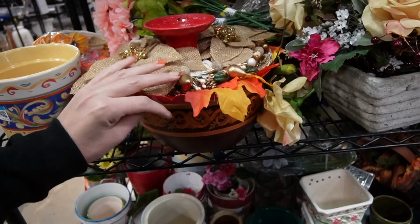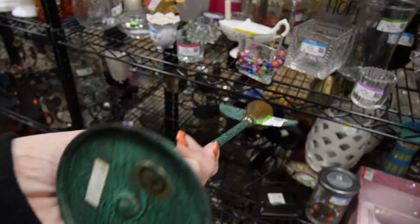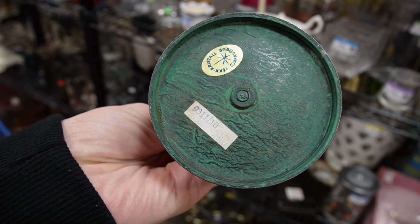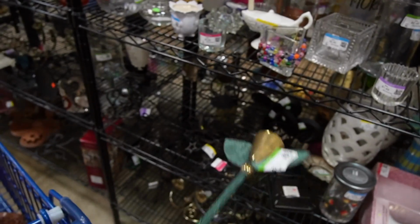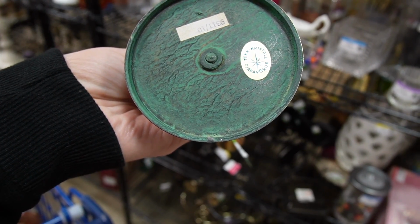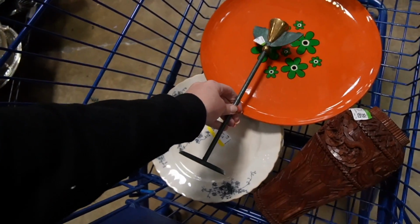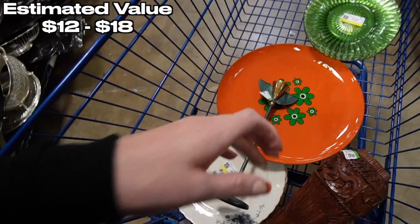I'm not really sure what's going on with that bowl down there. This is kind of fancy looking, and it's like a heavy metal. It's marked Tech Crystal something. I was kind of hoping there might be another one hanging around here, but I can't seem to find it.